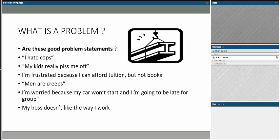Here are some examples of problem statements, so think about which are good statements and which are not. I hate the cops, or my kids really piss me off, or I'm frustrated because I can afford the tuition but not the books, men are creeps, I'm worried because my car won't start and I'm going to be late for group, my boss doesn't like the way I work. If you analyze these and think about which ones answer both questions, who's involved and what's happening, you'll see clearly that I hate the cops is not a problem statement, because we don't have enough information to ascertain what's going on.